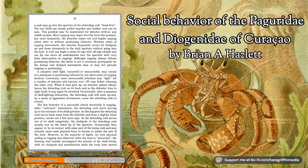Occasionally, after a sequence of shell-fighting interaction, the defending crab will come up and, by a series of aggressive movements, cause the attacking crab to retreat. The last behavior of a successful attack invariably is wrapping. After sufficient stimulation, the defending crab starts moving up to the entrance of its shell aperture. As this happens, the attacking crab moves back away from the defender and from a slightly lower position carries out a few more wraps. As the defending crab moves out of its shell completely, the chelipeds of the attacking crab usually rest on the lower lip of the aperture.